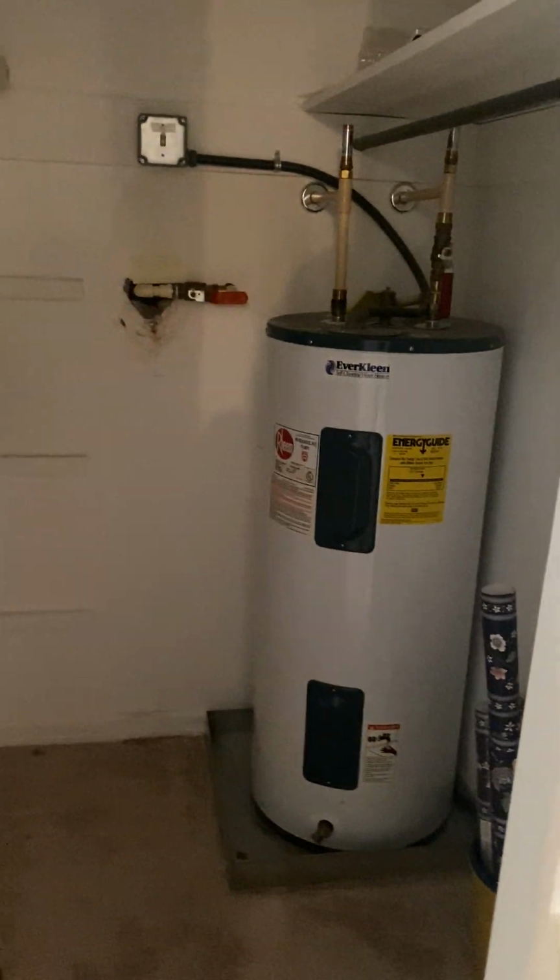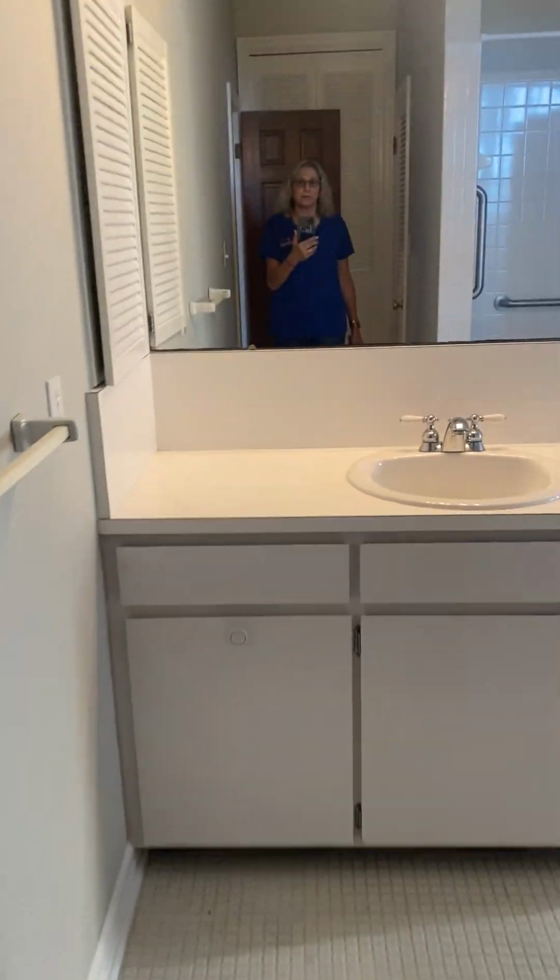And then there's a hallway here. What's this? Oh, this is the hot water heater. And it goes around to a bathroom.